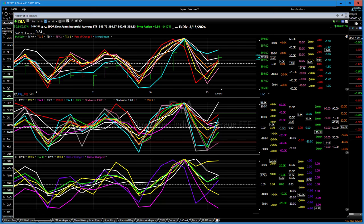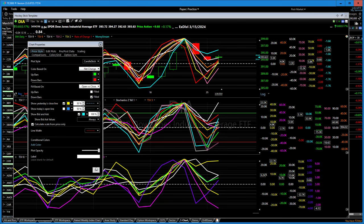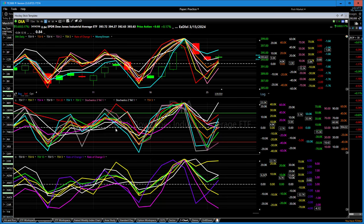Okay? But I want you to look in here, and this needs to be changed back to candlesticks, but I want you to see, looking at that chart, what about this chart has anything to do with studying price action? Price of a chart. I mean, in some places, can you even see the price of the chart?